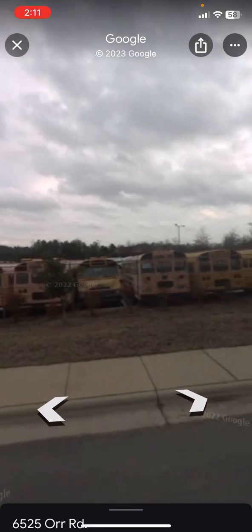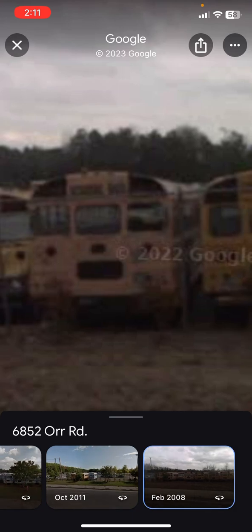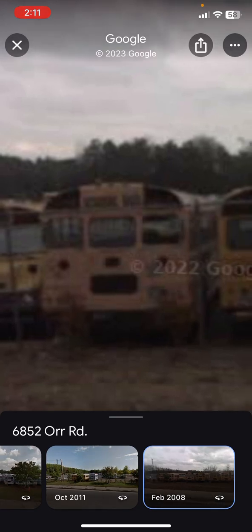This right here doesn't look like a Thomas. It looks like Carpenter or something. Yeah, I think that's what that is. It looks like it's been retired back then, though. I'm gonna screenshot that as well.